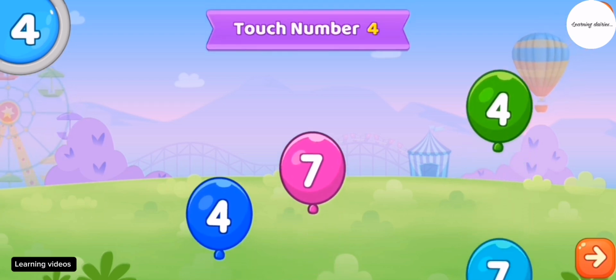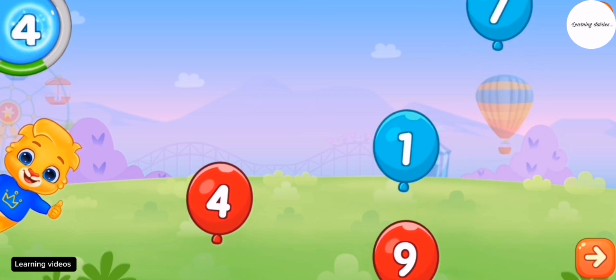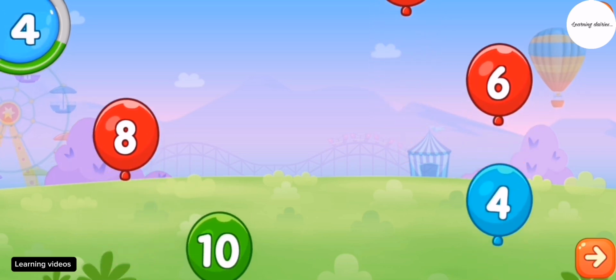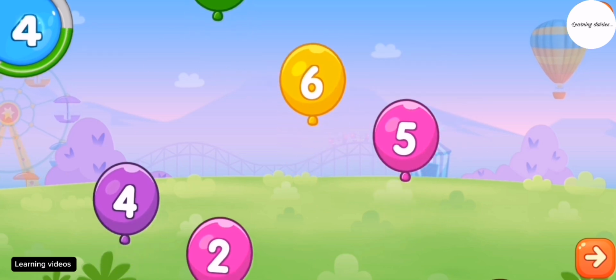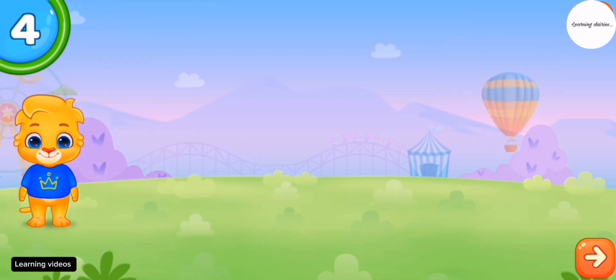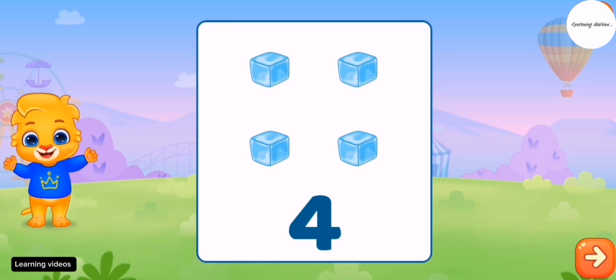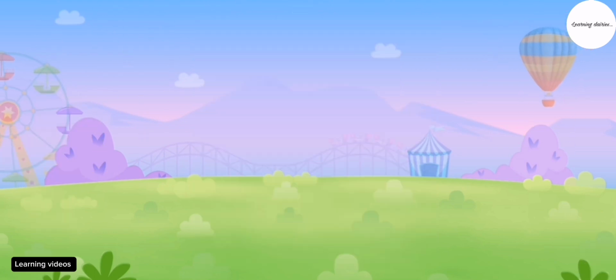Touch number 4. 4. 4. 4. 4. One, two, three, four, four. Pop the balloons.